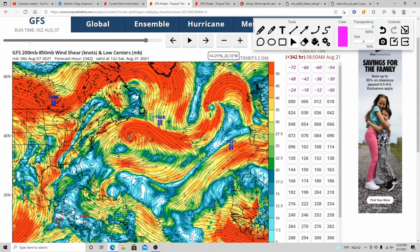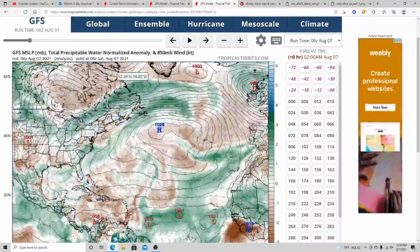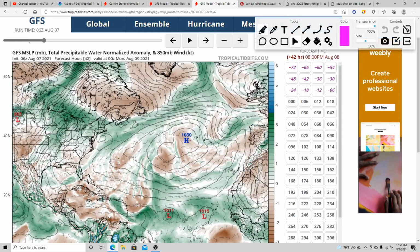It's more of a post tropical system. So yeah, it's still something to watch here with the system here, but it's very interesting how the GFS is showing that solution. So take a look at those precipitable water numbers, and you can see those three disturbances here.